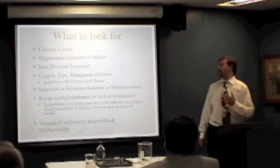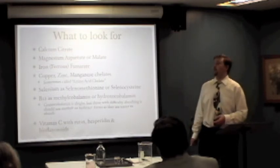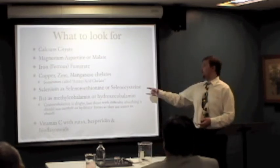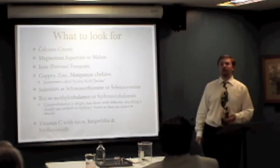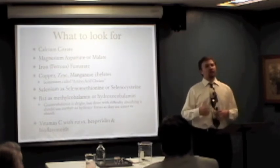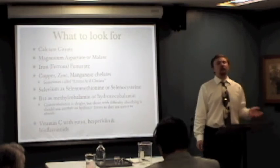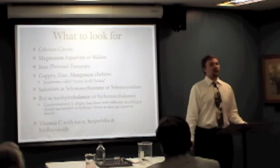B12 as methylcobalamin or hydroxycobalamin. Cyanocobalamin, as I say, is all right, but as we get older, it becomes more difficult to absorb vitamin B12 from oral intake, and so it's best to take the methyl or hydroxyl forms of it. And vitamin C, if you're going to take it, you should take it with rutin, hesperidin, and bioflavonoids. The things that are found with it naturally in foods and food products. We see the rutin, hesperidin, and bioflavonoids in citrus and kiwi and kale, particularly acerola berries and rose hips, which have the absolute highest concentration of any fruit.